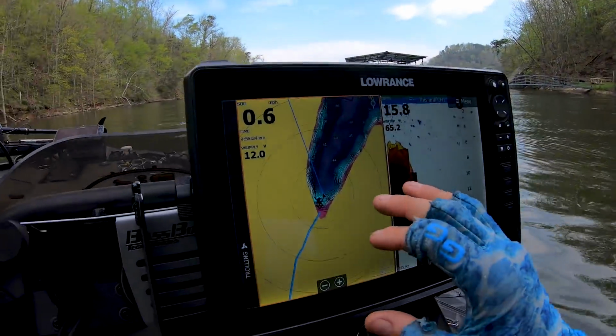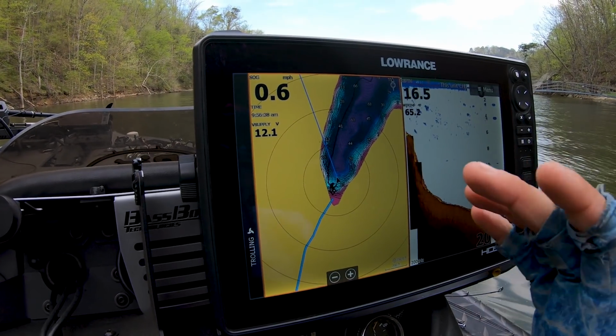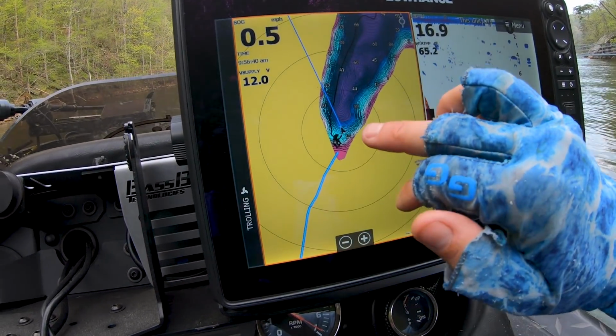So let me show you how I'm identifying the areas that I'm targeting. I'm not saying they're all gonna be good, but this is the system that I'm using to run these way deep back pockets. So you see right here, I got my C-map, and this is where we just caught one of those 4-pounders. So what I'm actually doing is, do you see how that creek comes in?